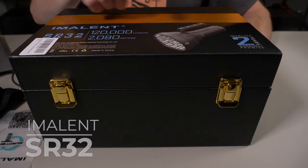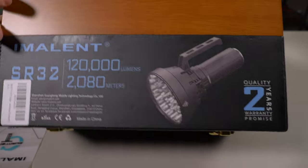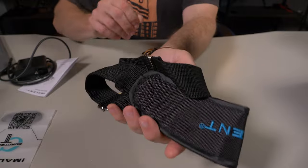Let's check it out. So let me show you everything that comes with the Imalent SR32. Comes in a nice carrying case right here. I'll put this off to the side because it's so big. It comes with a shoulder strap here if you decide to wear it around your shoulder.